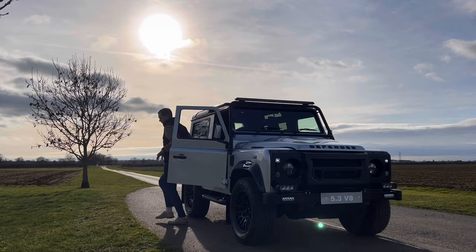Okay, second one. Silver Defender, 5.3 litre V8, 8-speed auto. That's the only real difference, as far as I can tell, from the overall driving experience. Ooh, it's louder. It's definitely more aggressive with that side exit exhaust. And of course, my left foot will do nothing into first gear. Okay. Oi. Ooh, okay.